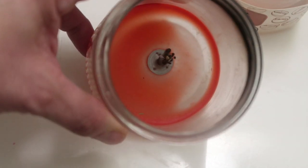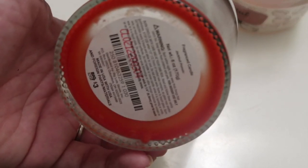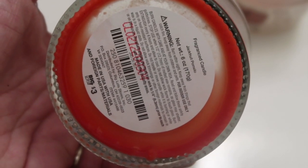And then lastly, my husband got this from Big Lots when he went to go get that little screen protector for our back door, and Maya ripped the label off. So I don't really know. It says Big Lots and $3 on the bottom, and it says fragrance candle in jackfruit. Yeah, jackfruit. So jackfruit palmetto. I don't even know what that is. Jackfruit palmetto. That's supposed to be the scent.